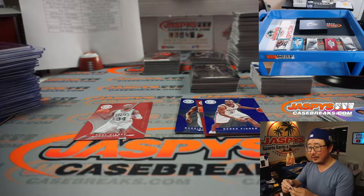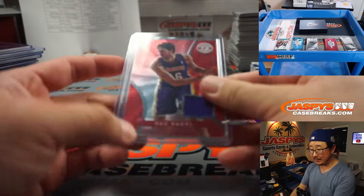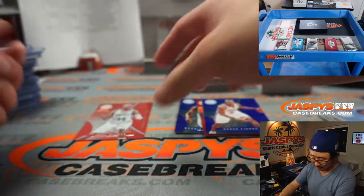So Iman Shumpert played half a year there. He named the team Sacramento Scores. And he played well. So Sacramento likes him. There you go.